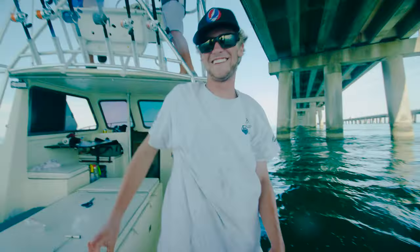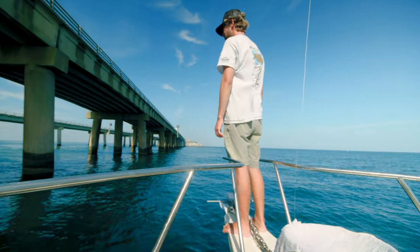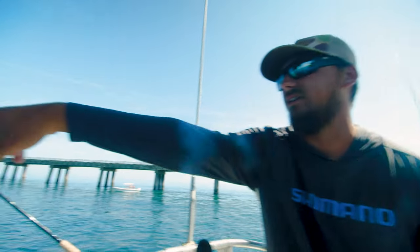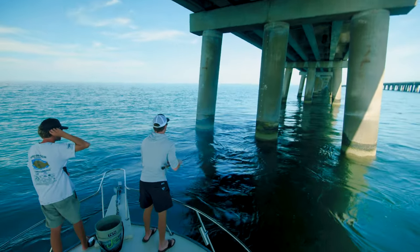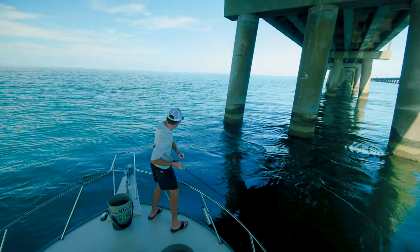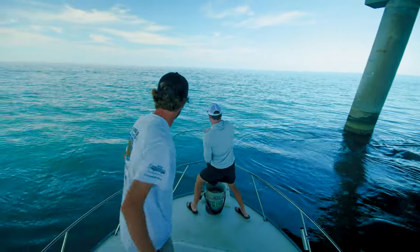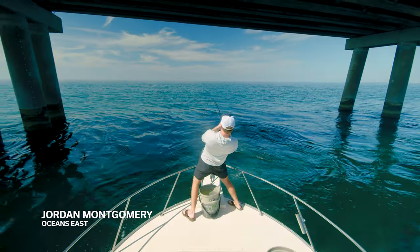Woo! There we go. All right, so Jordan, we just spotted a fish right here on this pole. He's about to throw on it right here. It's on that middle pole. Nice. Crank. Stop. Get him. There you go. Nice job, Jordan. Nice fish.